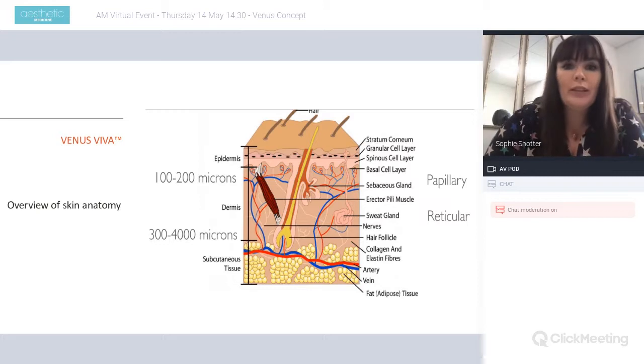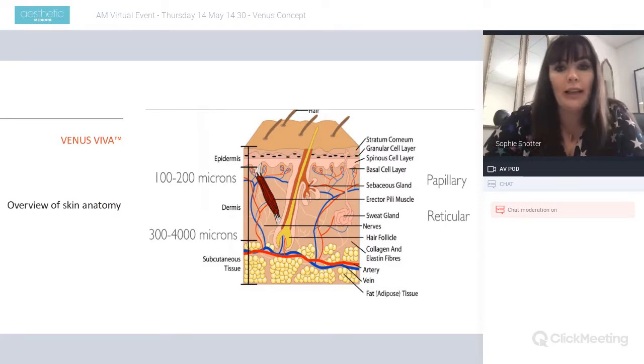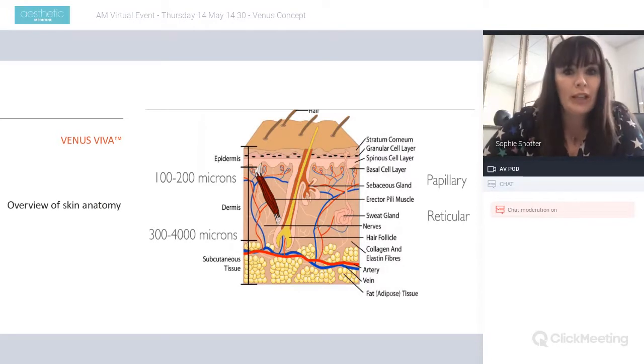So when we look at the anatomy of the skin, we look at the epidermis and we look at the dermis, and we move through to subcutaneous tissue and fat. And with the Venus Viva, we'll talk about conductivity a little bit later. We're working predominantly on the epidermis and the dermis.